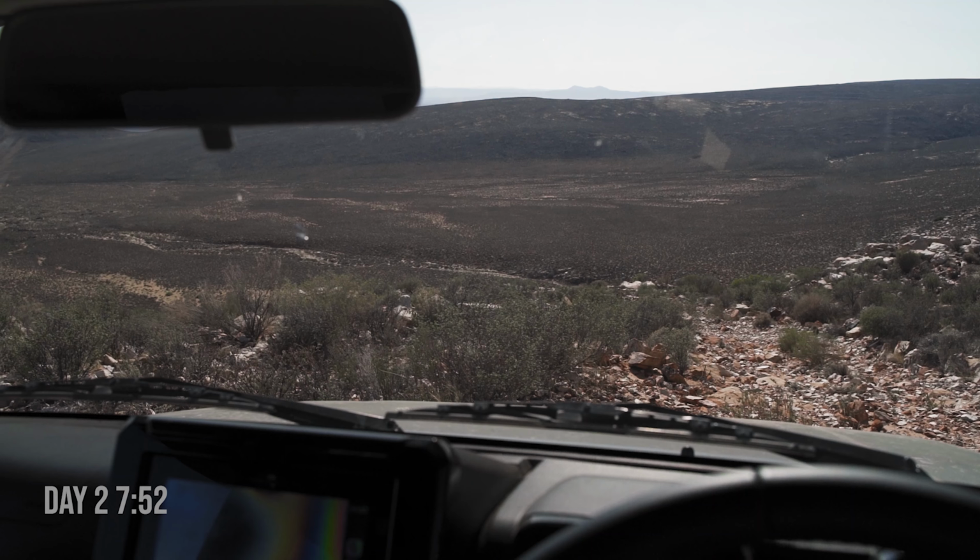I think from here it's pretty chilled. Now we're going to make our way down into the little valley, into the mountains.